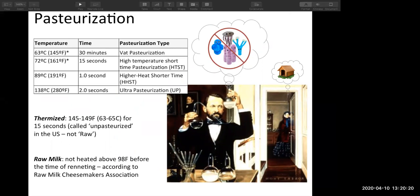So what we're looking at here is that there's different levels of pasteurization. You can legally pasteurize milk in different ways. There's vat pasteurization, which is the most gentle, and possible to do with a vat. So you don't need a specialized piece of equipment. If you can show that you've held your milk at 145 degrees Fahrenheit for 30 minutes, it is legally pasteurized, right? That's the gentlest way to do it.